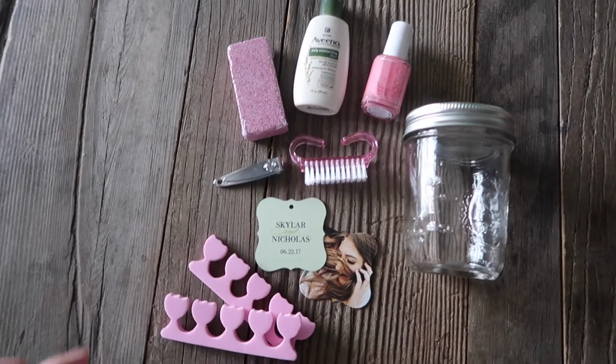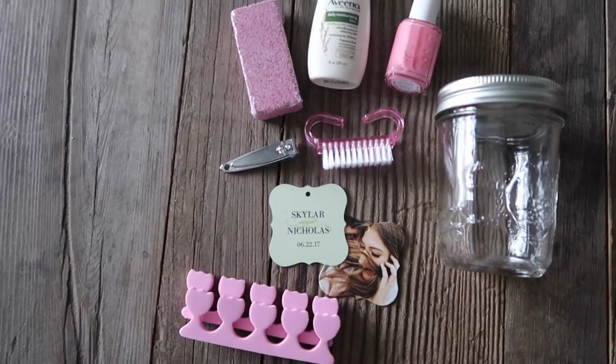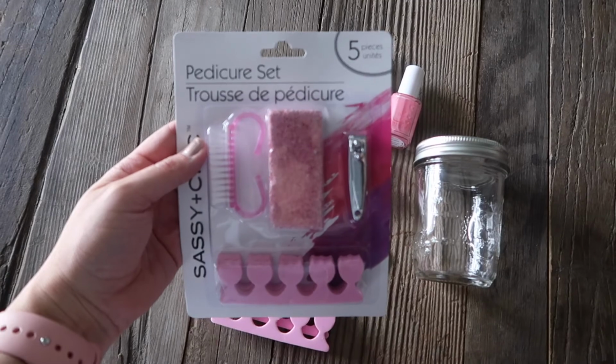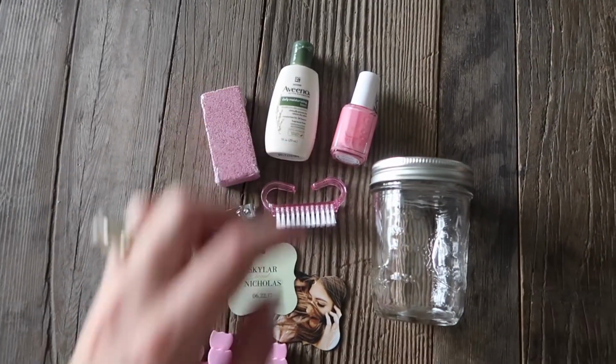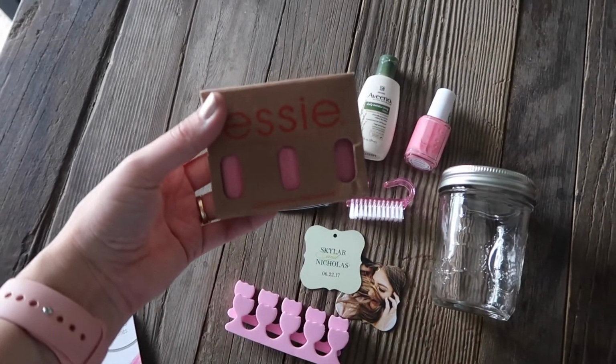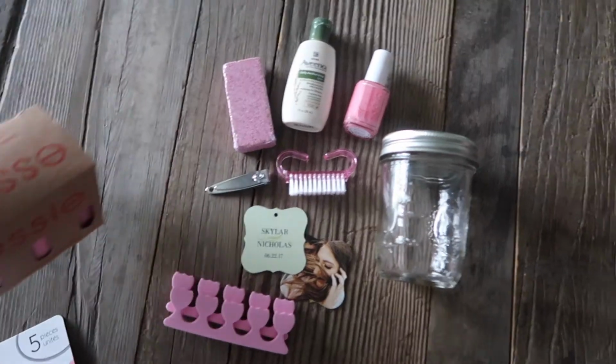Here's all the goodies I got for the thank you gifts for the party. I thought it was fun to do these little pedicure jars I saw. So all these little fun goodies came in a pack and I got those from the Dollar Tree, which was way awesome. These Essie polishes came in little 6-packs from Essie Polish, which is super cool.